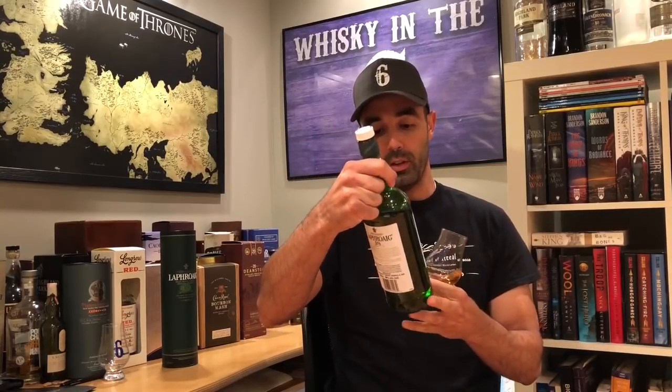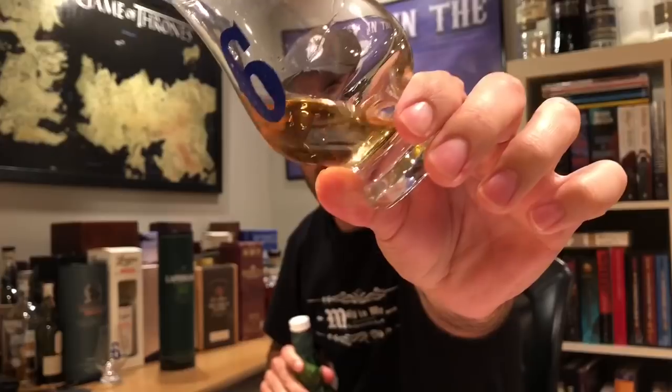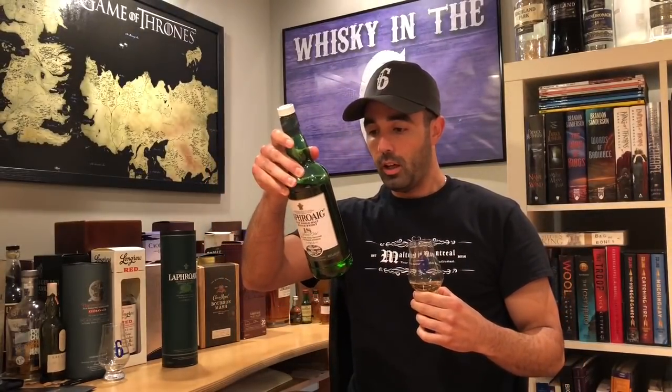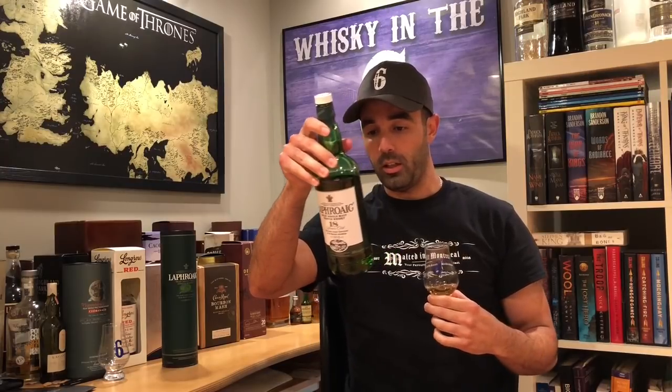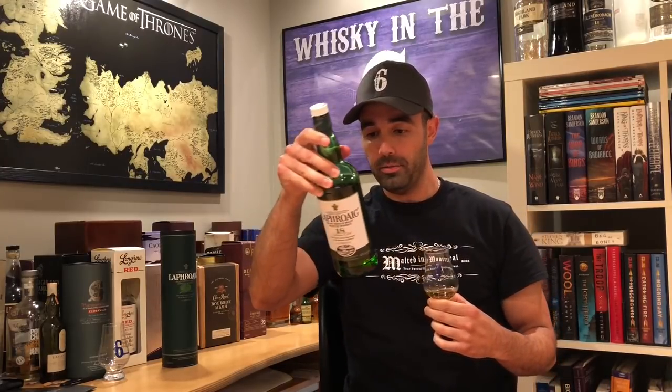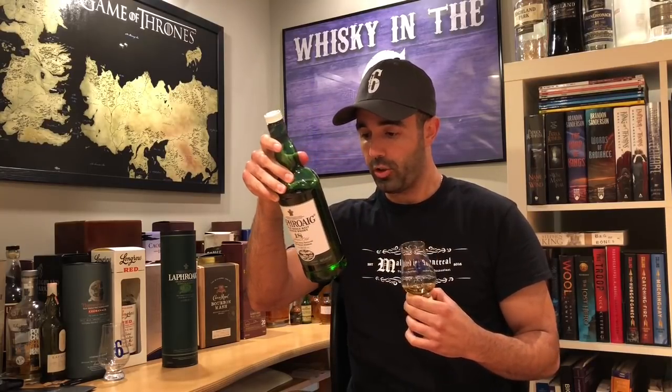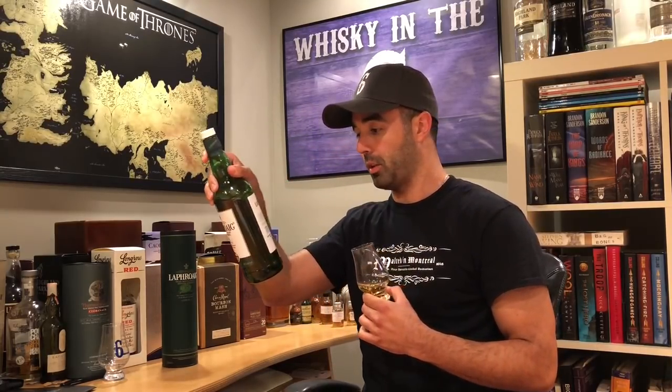It's non-chill filtered, and based on the color, I'm gonna say natural color as well. But it does say non-chill filtered on the bottle. Does not say no added color. Not sure why. I don't think there's added color, to be honest with you.